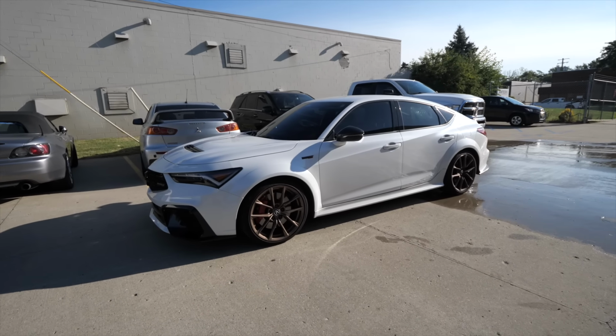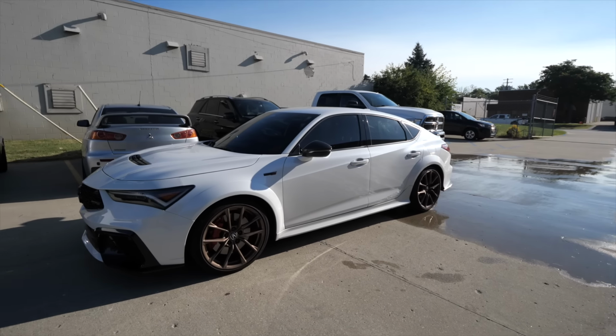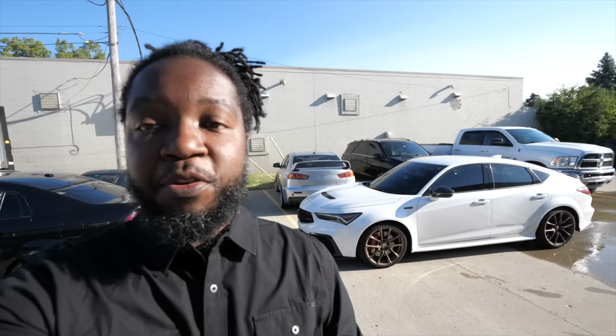Still might keep it, but it's been for sale. So I've been on the fence about taking the posting down. If you were me, what would you do? Would you keep it? Would you get rid of it?